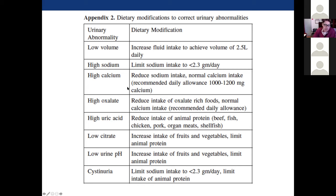I generally will give my stone recommendations. If I don't know what the stone is, I'll make the presumption that it's going to be a calcium oxalate stone because that's the most common. And I'll just advise them to drink lots of fluid, more than 2 liters a day. When they're drinking the fluid, make sure they're avoiding fluids such as tea or soda.